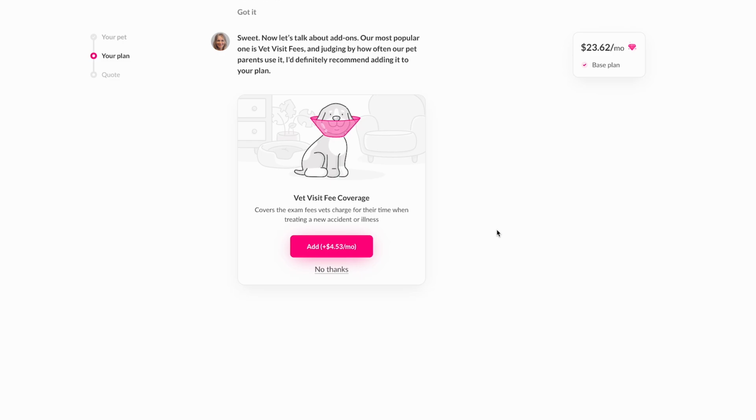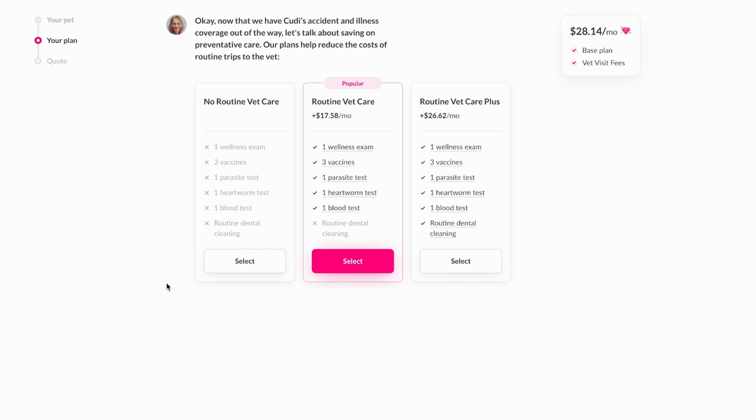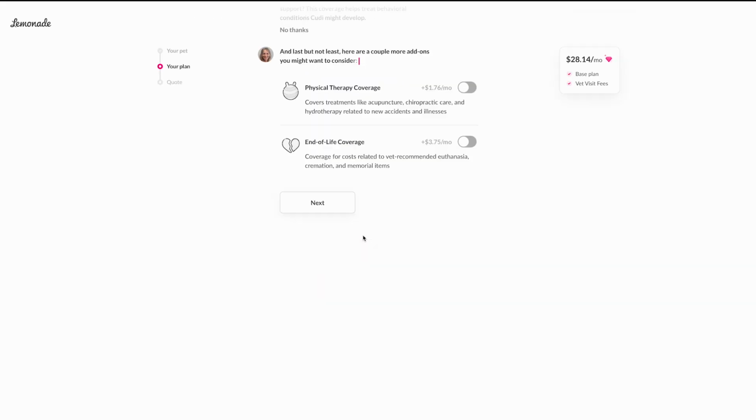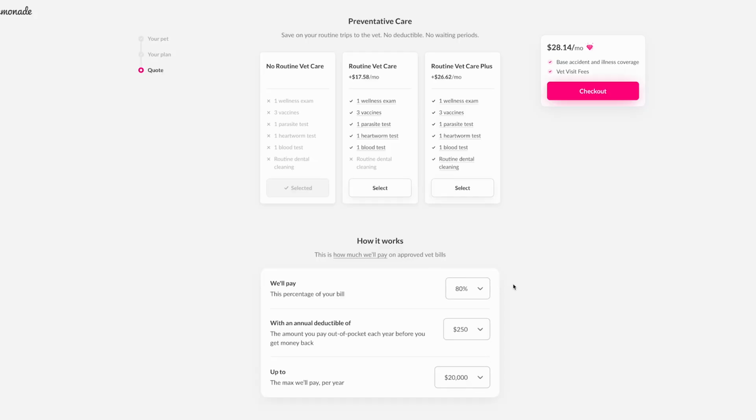Outside of these main categories, Lemonade offers additional coverage selections, including various extended accident and illness options. There are also preventative packages and add-ons for dental illness, behavioral conditions, and end-of-life and remembrance. Finally, you can further customize your coverage by adjusting your deductible, co-insurance percentage, and yearly maximum. Currently, from what I can see, deductibles range from $100 to $750, co-insurance options include 60, 70, 80, or 90%, and yearly maxes start at $5,000 and go all the way up to $100,000.